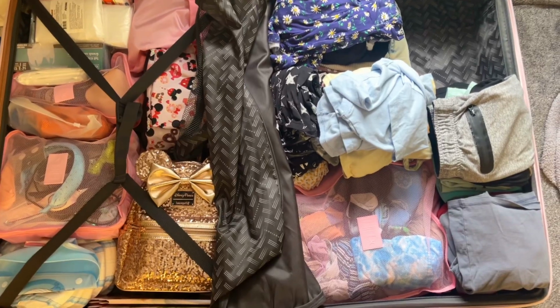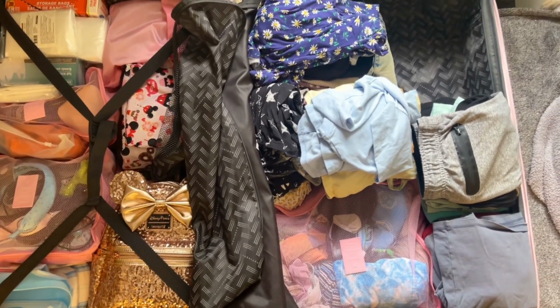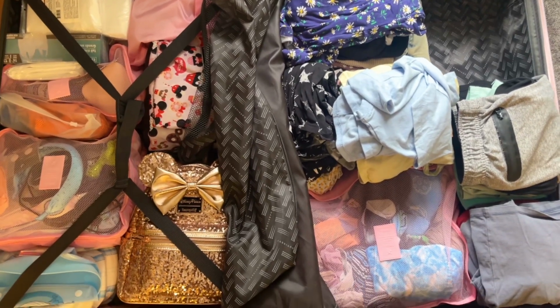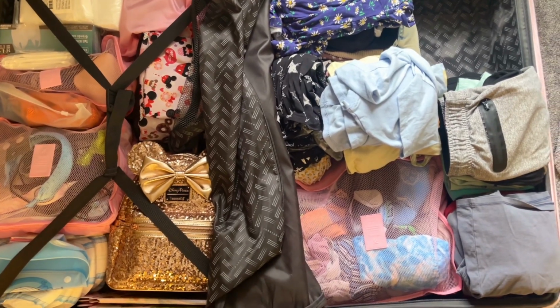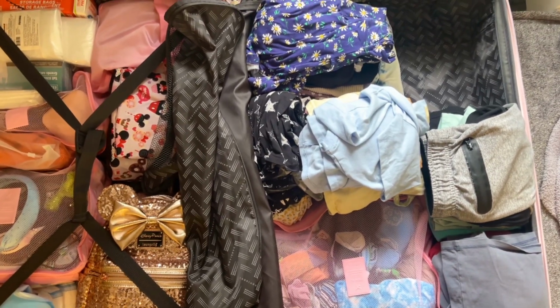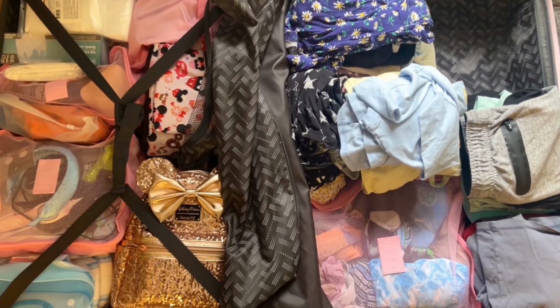Hey everyone, let's get ready for Disney World. So today I will be showing you everything I am packing. As you see, I have this huge suitcase, but I also have a bag full of stuff that I'm going to have with me. We are a family of five.